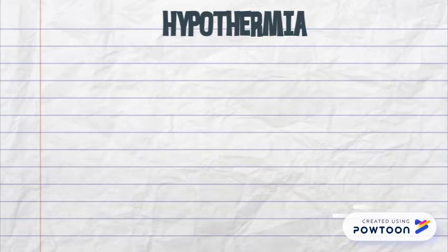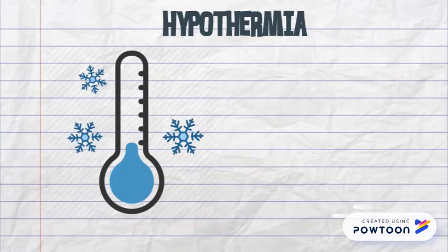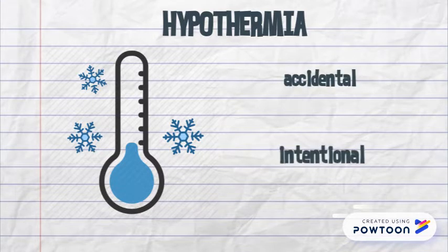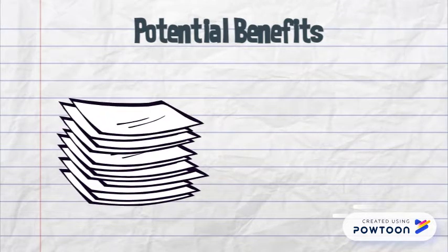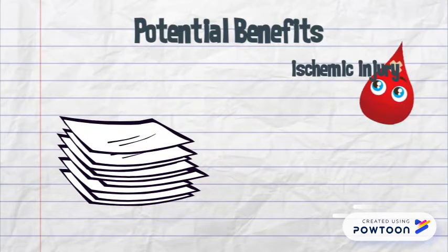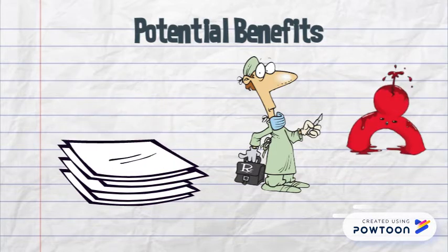Hypothermia is a state in which the body's mechanisms for temperature regulation are overwhelmed in the face of a cold stressor, which can be accidental or intentional in the case of therapeutic hypothermia. In fact, several experimental and clinical studies confirm the neuroprotective effects of therapeutic hypothermia during ischemic injury after circulatory arrest and during surgical repair of an aortic aneurysm.